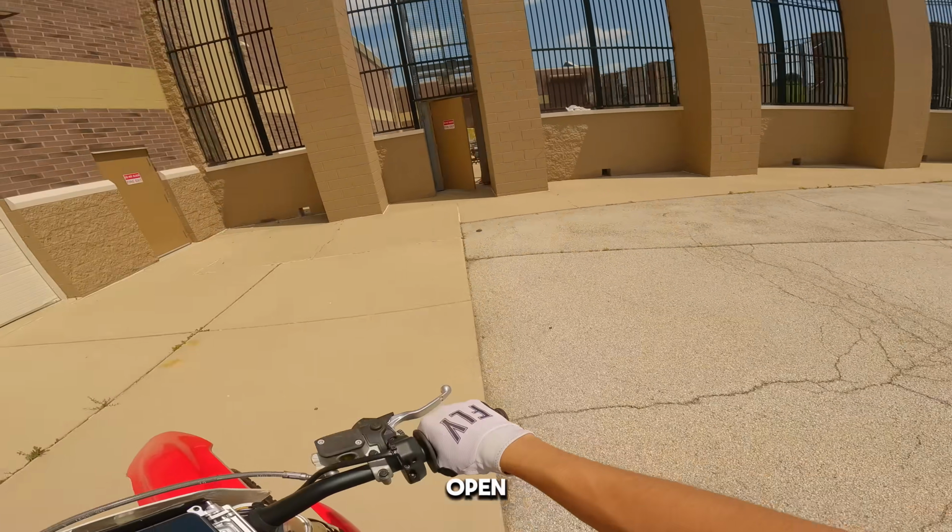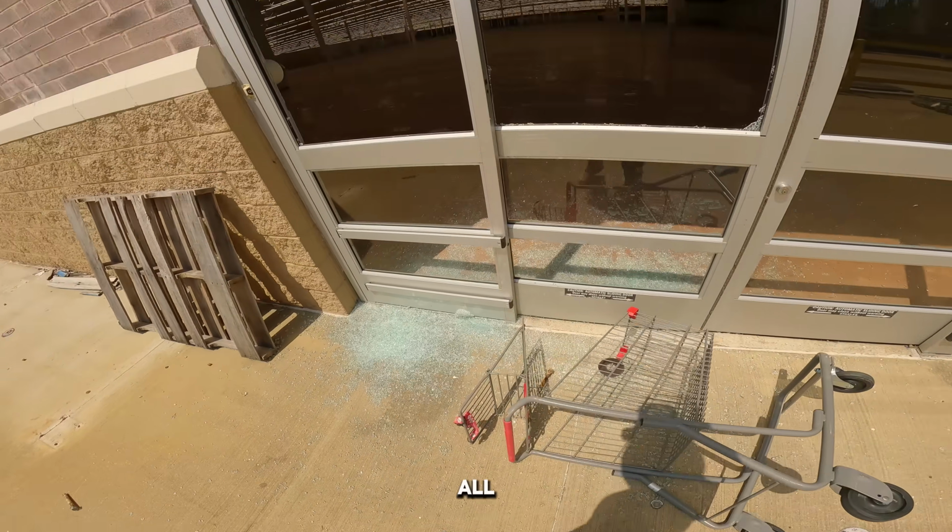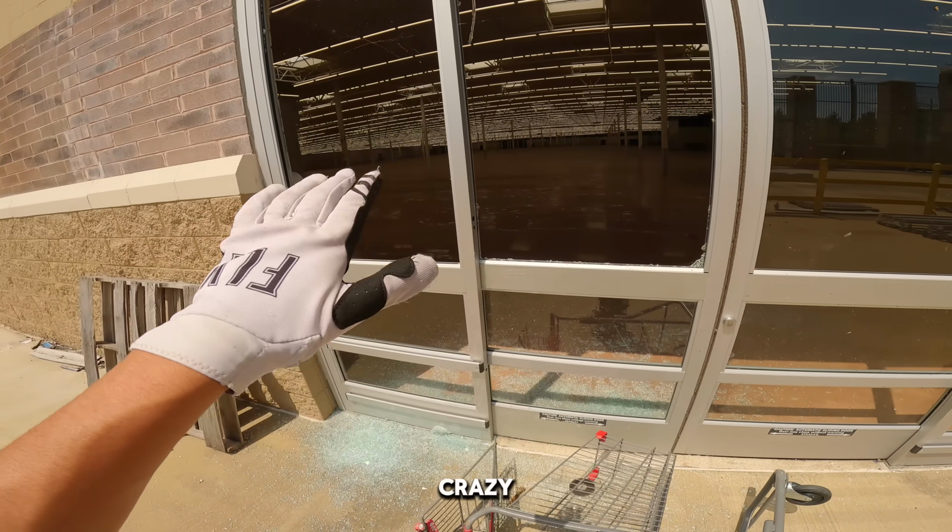That door's open. Damn, people destroyed all this stuff. That looks crazy.